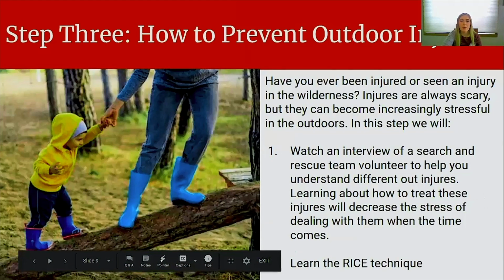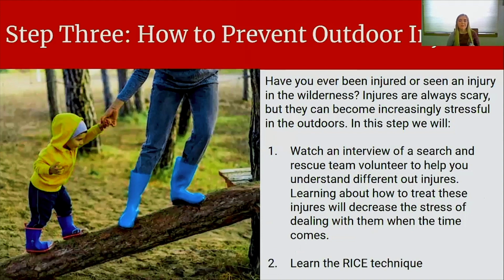Okay, step 3, how to prevent outdoor injuries. Outdoor injuries, especially at Girl Scout camp, are very prevalent and are really important to know how to treat because you might be in various areas that you are not familiar with.